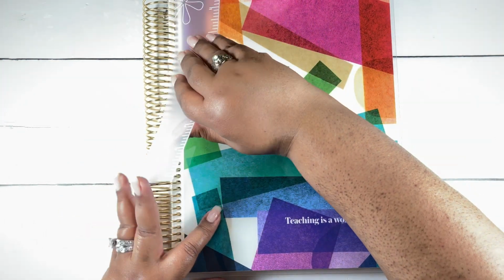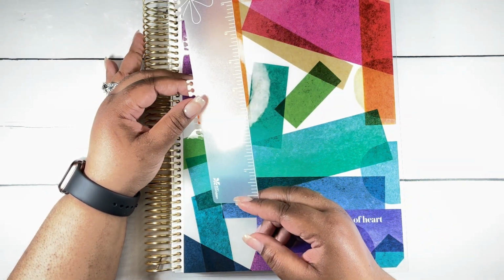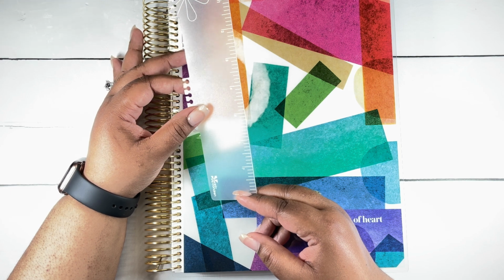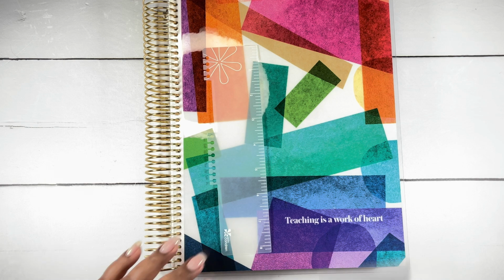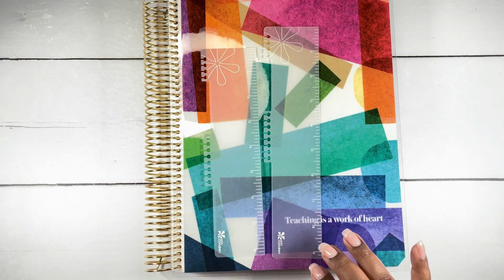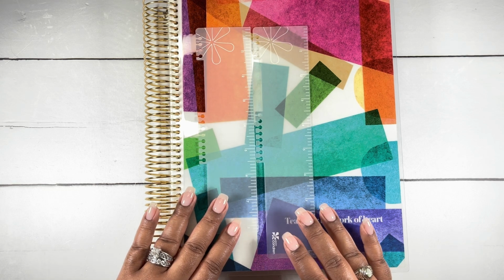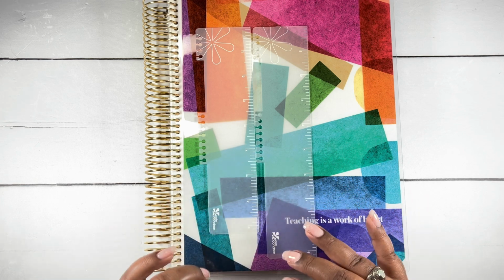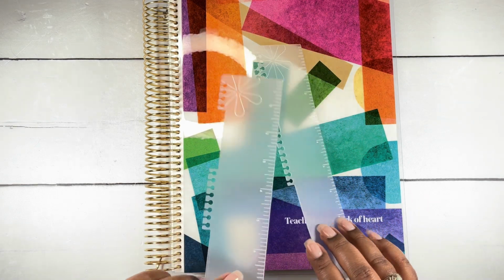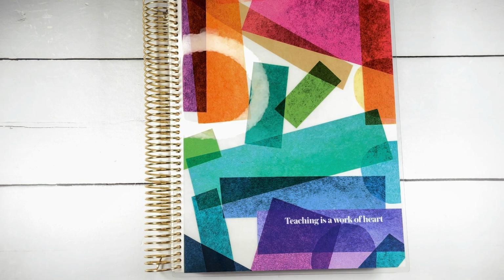They made them shorter this year so that this can also be interchangeable with all A5 planners and A5 coiled notebooks. That's the only change from the rulers. Here I have an old ruler from last year, and you can just see the difference in the height. But again, they cut off about an inch to allow you to also use this in the A5 version of the notebooks and planners.